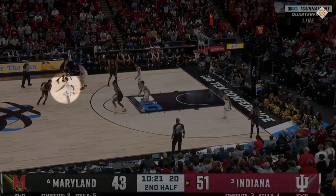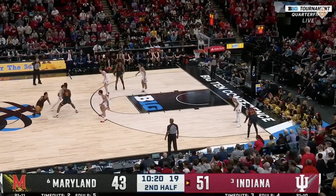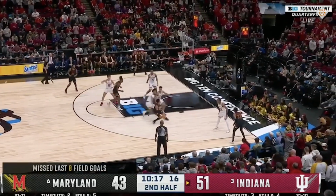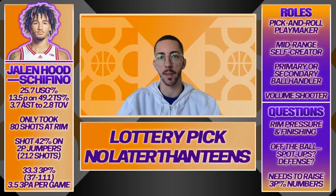So going ahead, I want to see how Hood-Schifino does against NBA guards, and I'm also going to want to see how he fares when there's bigger responsibilities placed on him on this side of the ball. Jalen Hood-Schifino is one of the most interesting evaluations in this draft. There isn't really anybody else with his statistical profile.